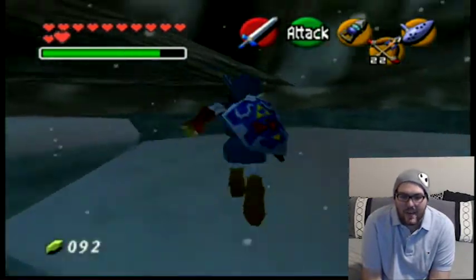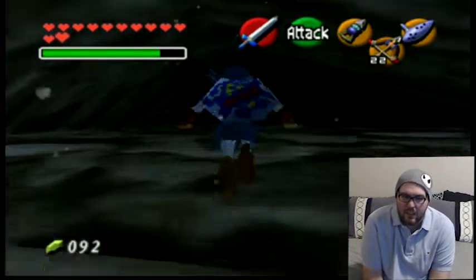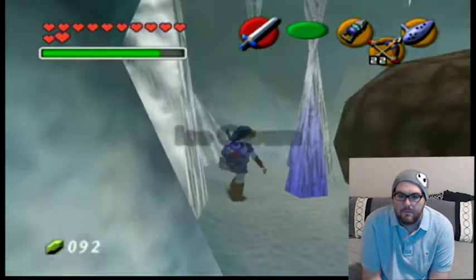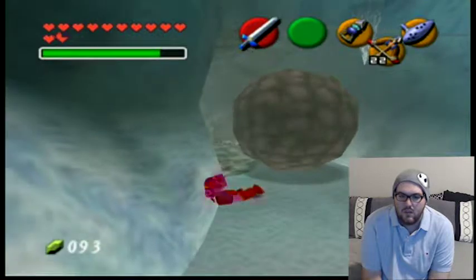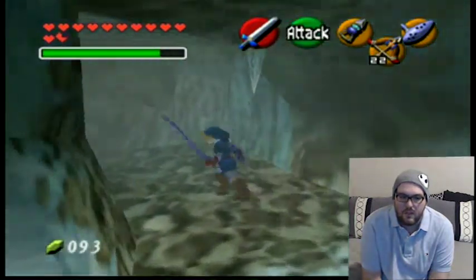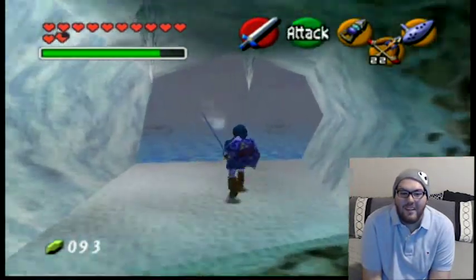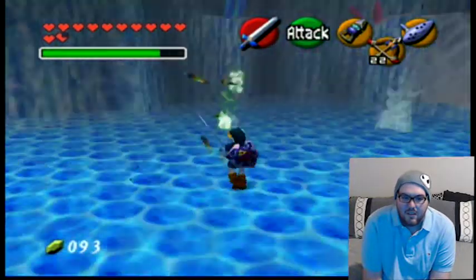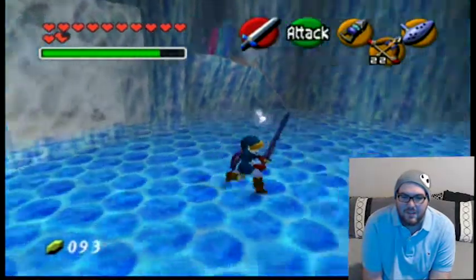Anyways, the point of the matter is we are coming across our first mini dungeon. I believe this is our first mini dungeon because we have not done... which one is it? The well. Ooh. Anyways, so we are once again at the point where I have no idea what I'm doing, because I don't know Master Quest puzzles.